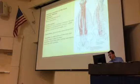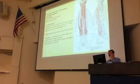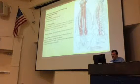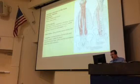You can see splenius cervicis and splenius capitis. Splenius cervicis, although it's called cervicis, is originating from the thoracic vertebra, so it's really in the thoracic part.